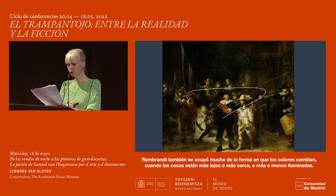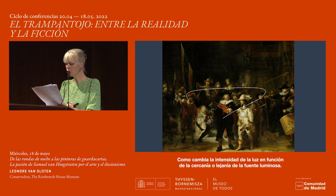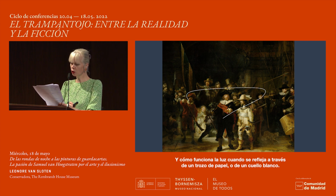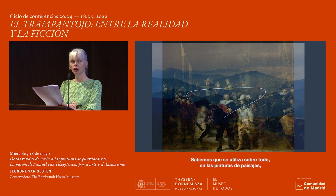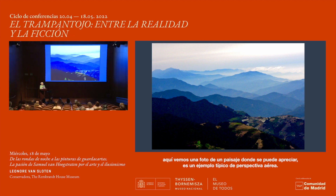Rembrandt was also very much occupied with the way colors change when things are further away or closer by or more or less lit, and how the strength of light changes depending on how close by the light source is or further away, and how light functions when it is reflected through a piece of paper or a white color. Even the thickness of air has been described by Hoogstraten, and this remark is related to the understanding of atmospheric perspective, which makes things less strong in color and less detailed when further away. We mostly know this from landscape paintings, but in a photo like this, we can also see it very clearly. Typical example of the atmospheric perspective.